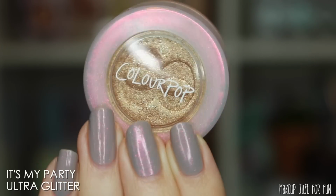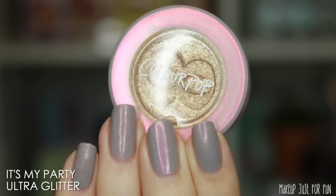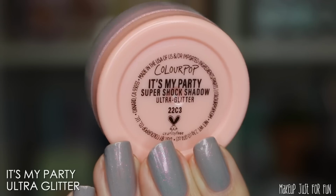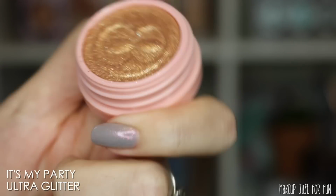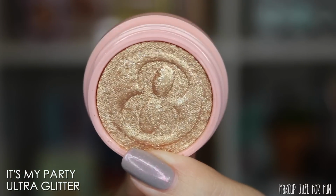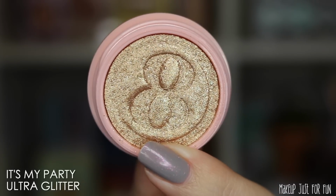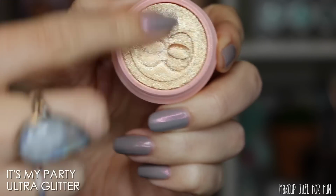So I don't know if that's as exciting to you as it is to me, but I was pretty excited about this nail combo. This is an ultra glitter finish. All of the Super Shocks we're going to see today are labeled as either ultra glitter or ultra metallic. This one is the same shape and size as all the other Super Shocks, even though it has some special packaging. You can see the 8 printed, stamped right into the Super Shock itself here. My guess is this will be priced at around $6. That's what the individual Super Shocks are priced at currently.